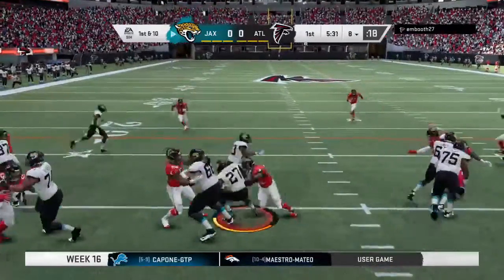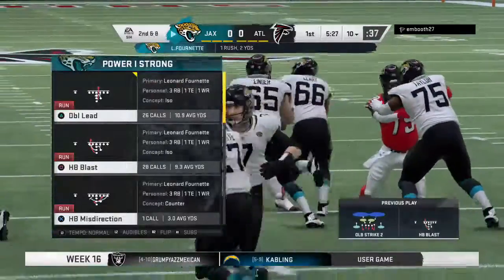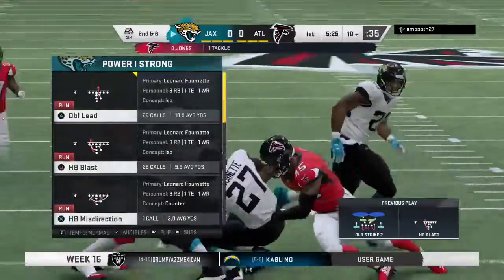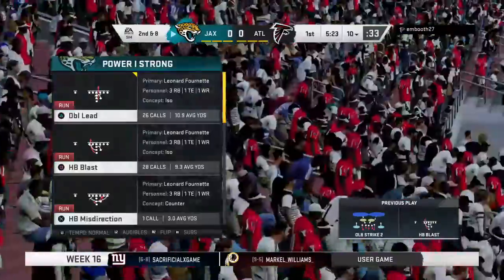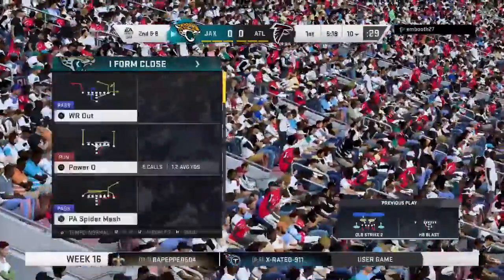They go with Leonard Fournette, third-year back from LSU. And he's only able to work this from the 8 to the 10 for a pickup of 2. 2 yards on the pickup there. It'll be 2nd and 8. Brings up 2nd and 8 at the 10-yard line.